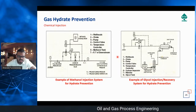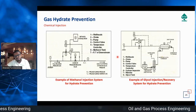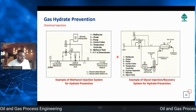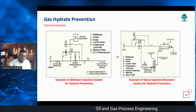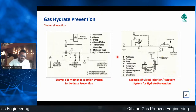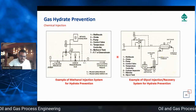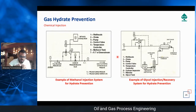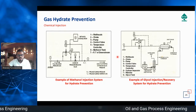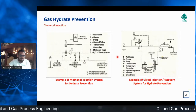LDHI, low dosage hydrate inhibitor, slows down the kinetics of your hydrate formation. It allows hydrate to form to a certain extent, but with a 10 degree subcooling, that means it allows the operating condition to enter the hydrate curve by about 10 degrees. That is the subcooling. Beyond that, your LDHI will not be effective anymore. Whereas your anti-agglomerants prevent the hydrate clusters from agglomerating, coalescing and forming bigger clusters that might clog your flow line. So these are the chemical injections used for hydrate prevention.